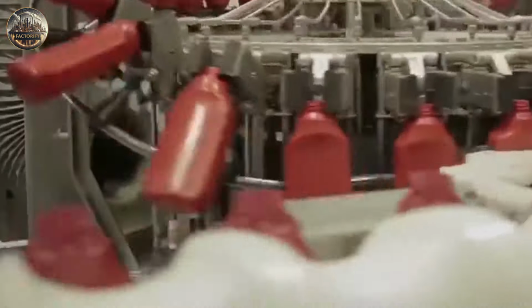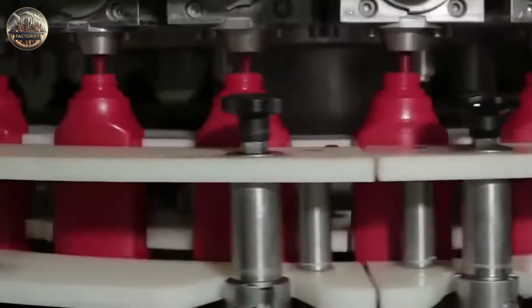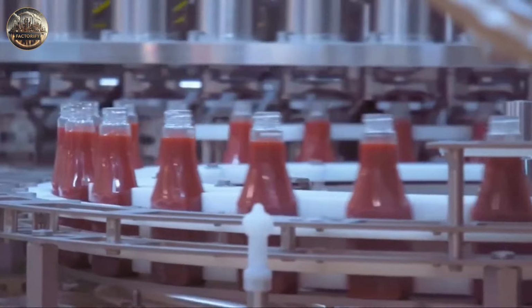The automated bottling process begins as the ketchup flows from the holding tanks into the filling machines. These machines are designed to precisely dispense the right amount of ketchup into each bottle. It's a symphony of mechanical efficiency as the bottles move swiftly along the production line, getting filled one after another.